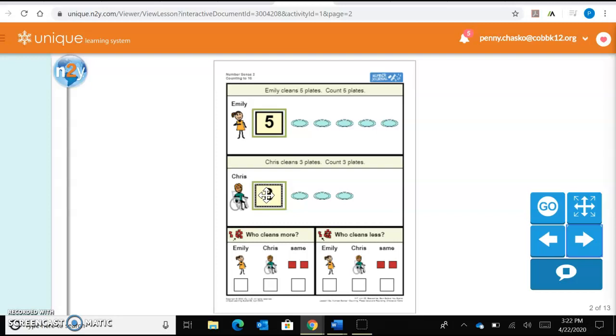Perfect. Who cleans more, Emily or Chris? Okay, again, we're looking for the bigger number. So in this case, Emily had 5. So who cleaned more, Emily or Chris? And you have your 2 choices up. If you're going to hold up the names, Emily and Chris, or an object to represent Emily and an object to represent Chris, make sure they're scanning between both objects, and you'll want to make sure that the correct answer is maybe a little closer or more in their field of vision if they are starting to reach for the wrong answer, because again, we want to reinforce the correct answer. So we want to make sure that they are reaching for the correct answer. So who cleans more, Emily or Chris?